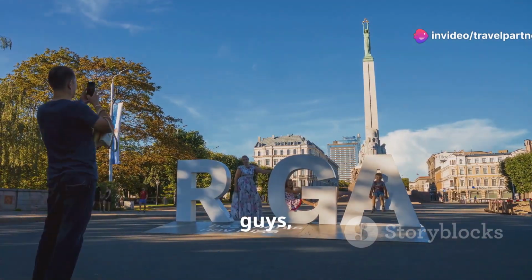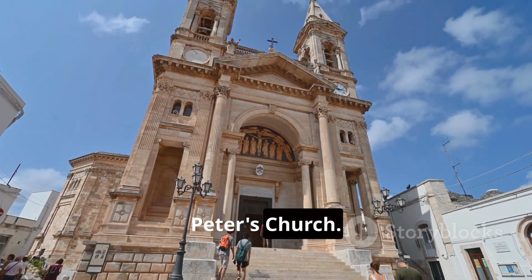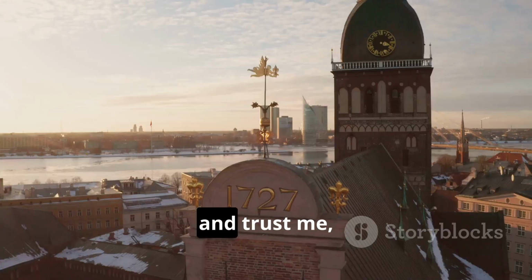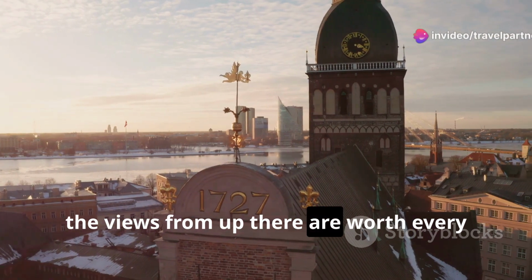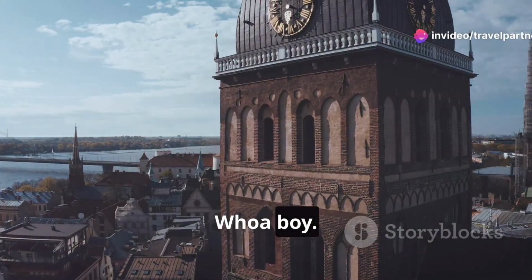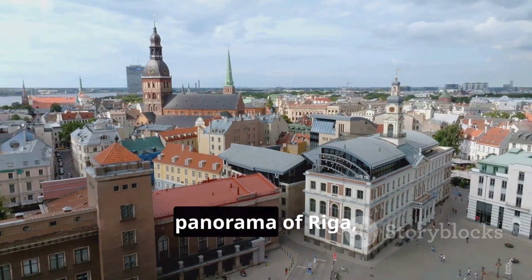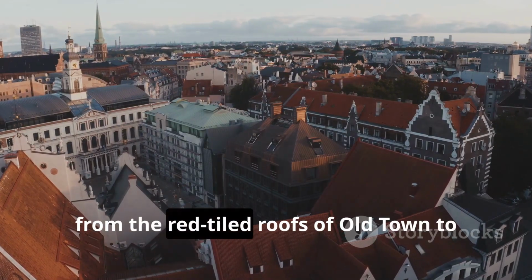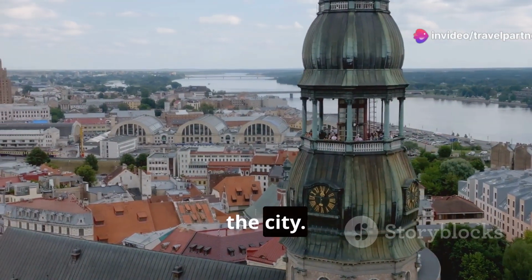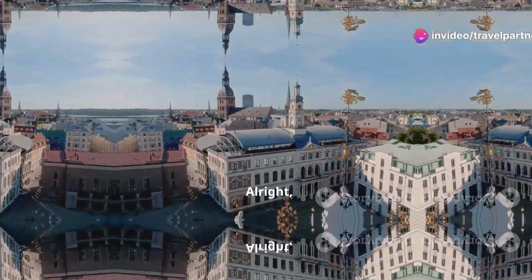All right, guys, get ready to be blown away because we are about to ascend to the top of St. Peter's Church. This towering Gothic masterpiece dominates the Riga skyline, and trust me, the views from up there are worth every single step. And once you reach the top, whoa boy, prepare to have your mind blown. You get a 360-degree panorama of Riga, from the red-tiled roofs of Old Town to the Daugava River winding its way through the city. So yeah, St. Peter's Church, definitely add it to your list.